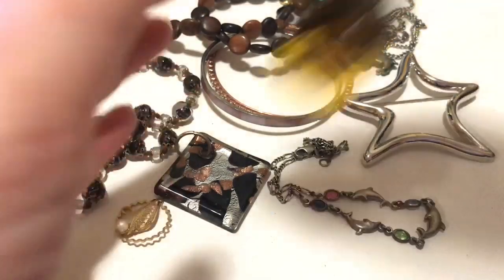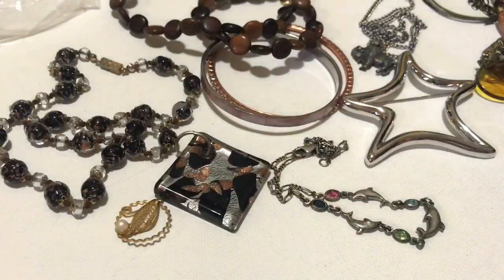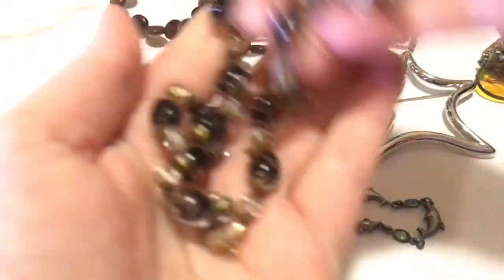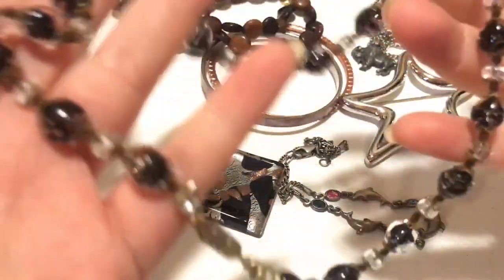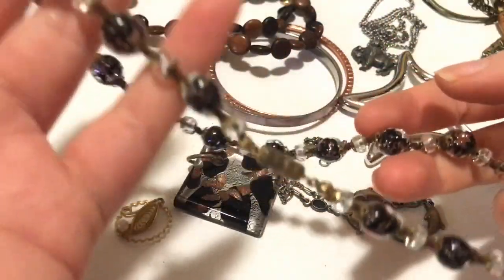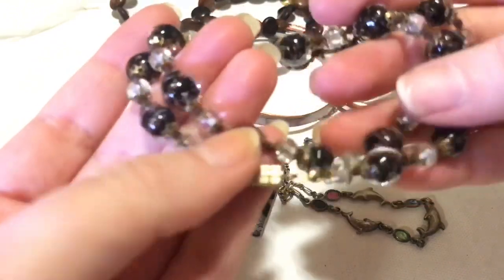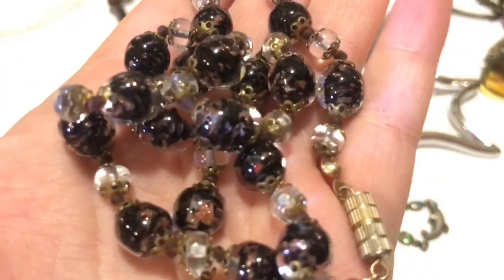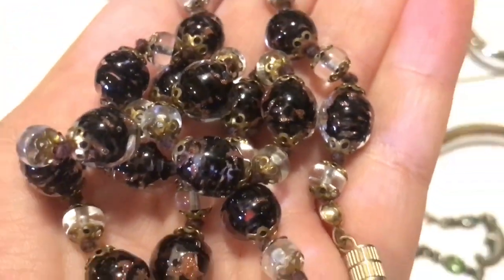And this, I need to look up, because I have never heard or seen anything quite like this. This one, I think, is a winner. I honestly probably would have paid the $5.99 just for this. And I'm glad to see it's not broken. I don't see any damage to it. I'm excited about it. I'll have to show you guys the bracelet that I got that pretty much matches this. They're so gorgeous, these beads.